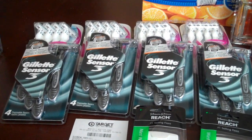And then here's the female one. If your cashier states it's buy one get one free, but they auto deduct, they will take off the full amount up to $11.99, which is exactly what happened here.